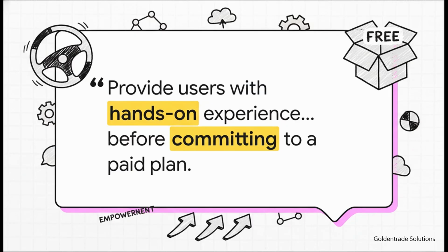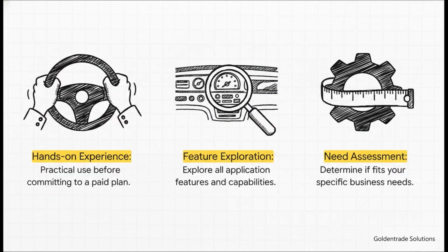and make a decision with total confidence. And starting with a trial gives you some really clear advantages. You get that practical, hands-on experience we talked about. You can actually explore all the features and tools we've covered. And probably the most important thing, you can assess if it really fits your specific needs. This way, if you do decide to commit, you know you're doing it with 100% confidence.